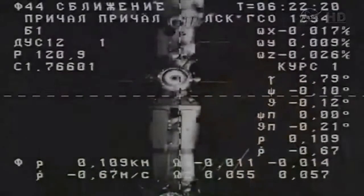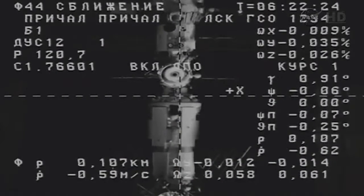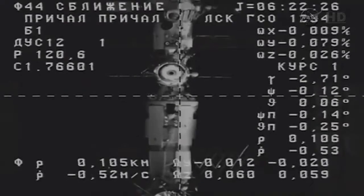Progress is now about 400 feet away from the space station and the Pirs docking compartment, and speeding up a little bit again to get back on target for that docking. It's now about a mile and a half per hour.